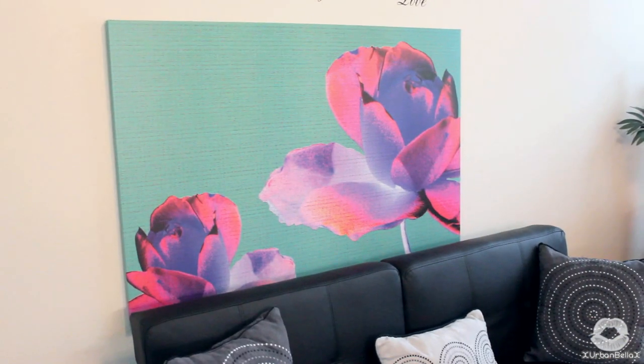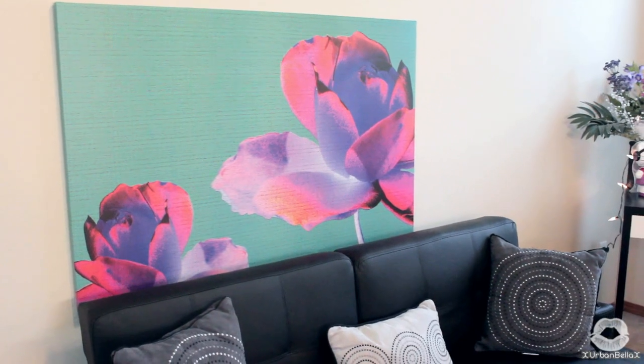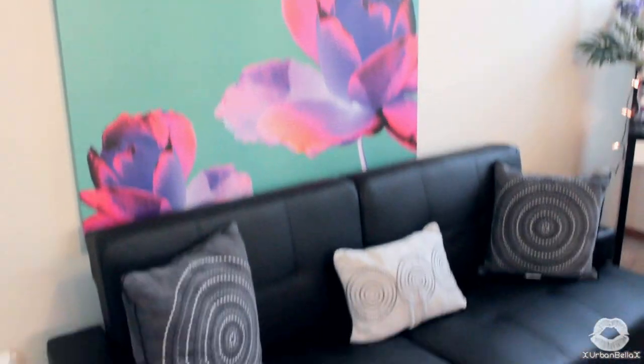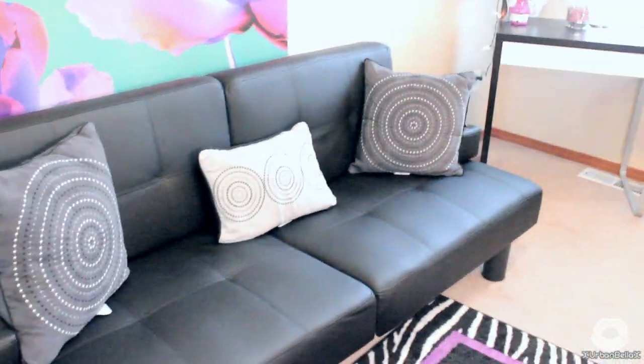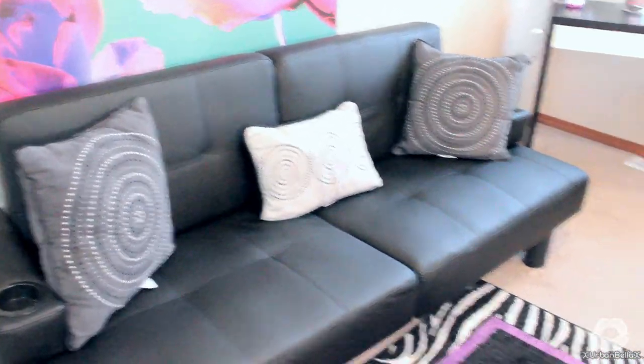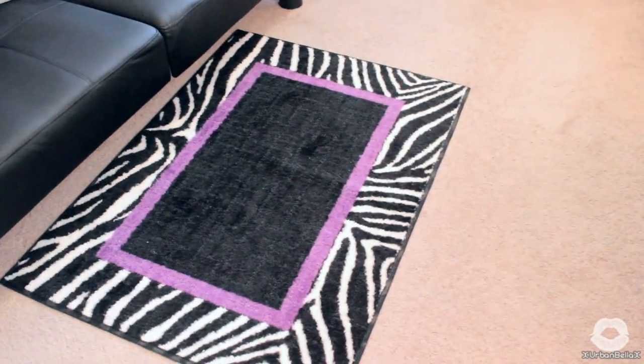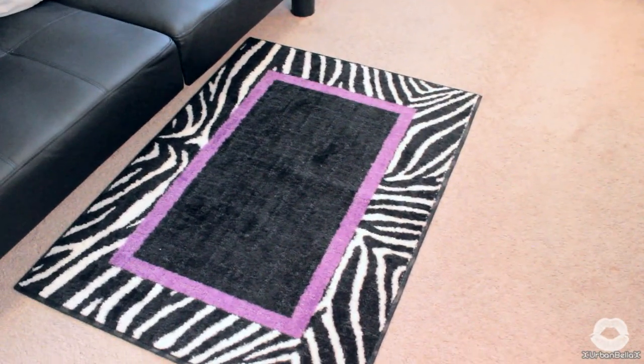And then I have this painting from IKEA just to kind of give my room a pop of color, even though it doesn't necessarily fit the grand scheme of things. I also have this futon and pillows that all came from Walmart, I believe. And then this little zebra print rug that does tie into the theme of my room. Zebra print, purple, black, white, whatever.